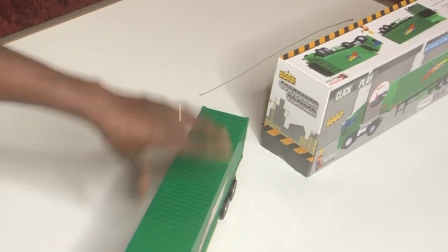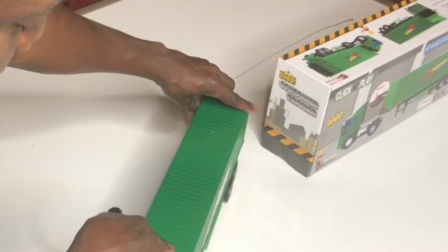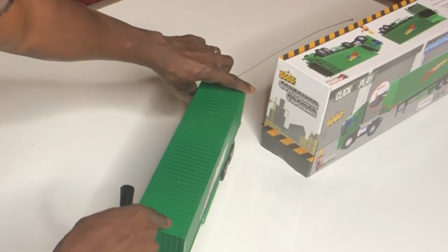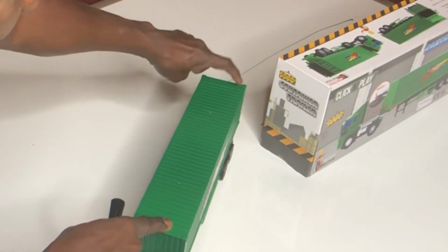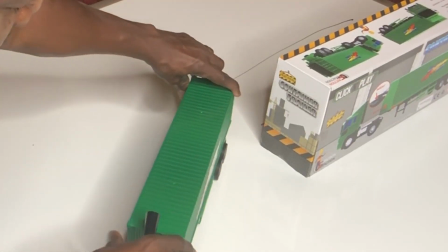It's because the trailer is not moving like this. There is a pivot point here, it's moving like this. So always remember the trailer, it's the behind part that is moving like this. It's not moving like that.